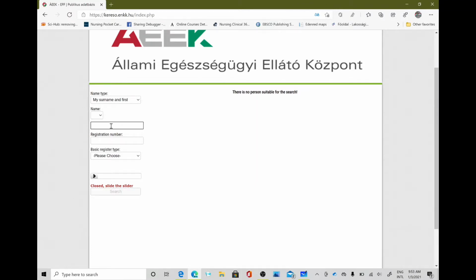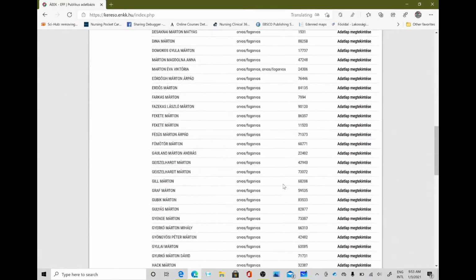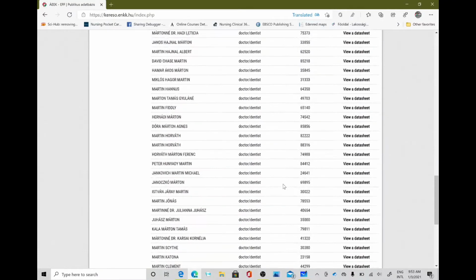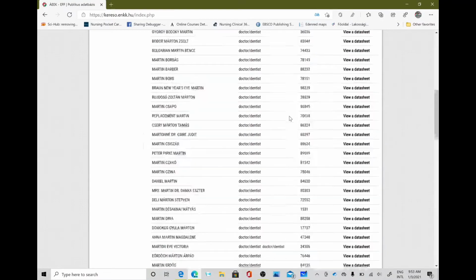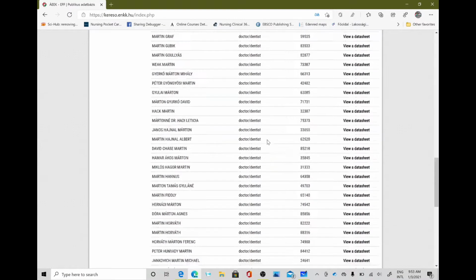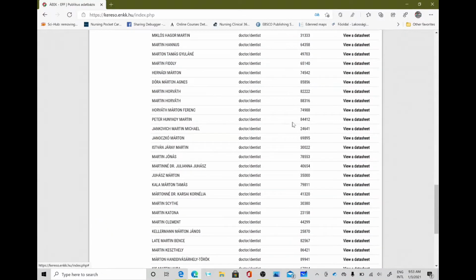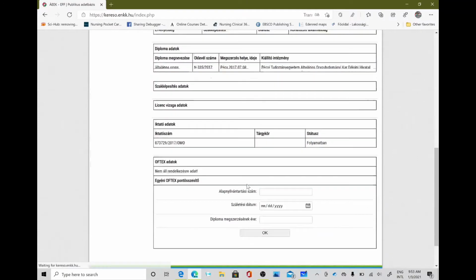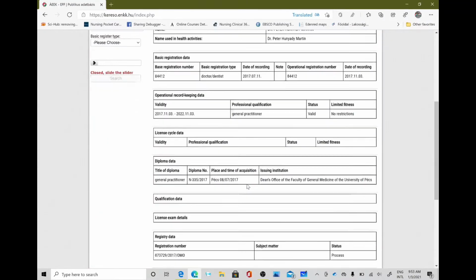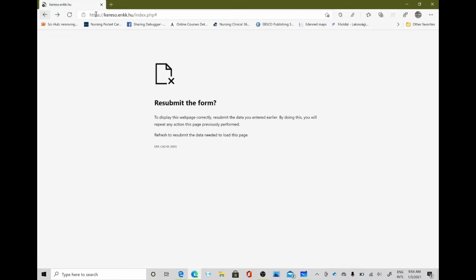Or I can also put any random name. Martin is a Hungarian name, and you can check so many people. These are the registration number, etc. Since it's public data, I'll just view the data sheet. You can click here and check which university that person graduated from, if this license is valid, and for how long. So that was about it.